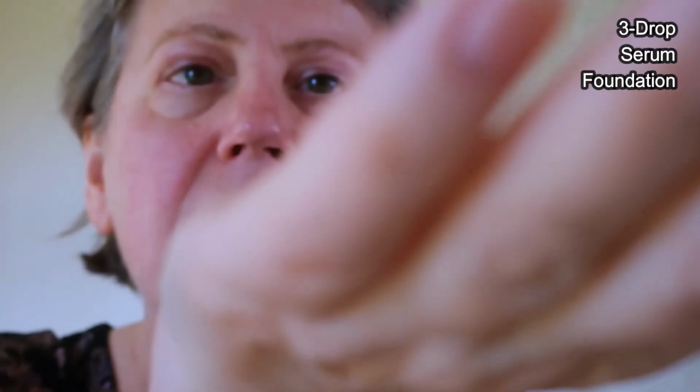It doesn't irritate it so much that I'm not willing to go ahead and try it on for you to let you see what it looks like, since I already have it here. But I will put it on and show it to you, and then I'll go take it off and start over again. So this is a very light kind of watery serum foundation. So I will put on 3 drops here.